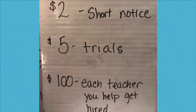And then lastly, teachers also get $100 per teacher they help get hired. So if you love this opportunity and you want to help other teachers get hired, you can actually earn $100 for every teacher that you help get hired. And those teachers, by using your referral code or your referral link, go all the way through the hiring process and teach their first class, you get $100 for each one of those. And so that's a nice bonus as well.